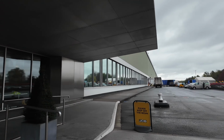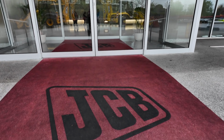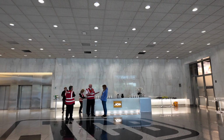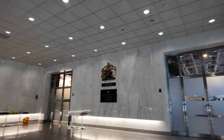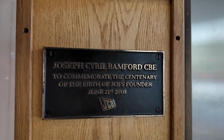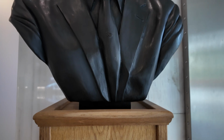We're greeted by one of the 75th anniversary machines, along with one of the latest JCB 3CXs. So we walk in through the archway under the two dipper arms, and we're greeted with JCB all over. So this is the official entrance hall of JCB World Centre, and here we're greeted with our two tour guides, along with a bust of Joseph Cyril Bamford, who started the business back in 1945, or Mr. JCB as they call him.